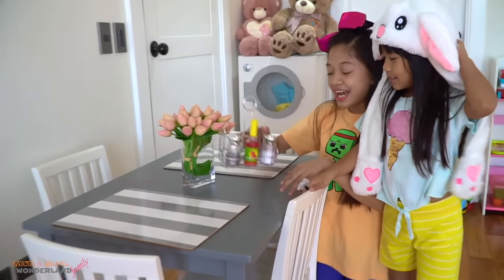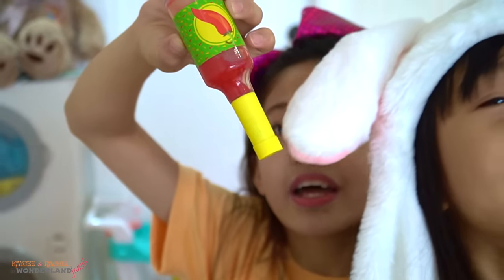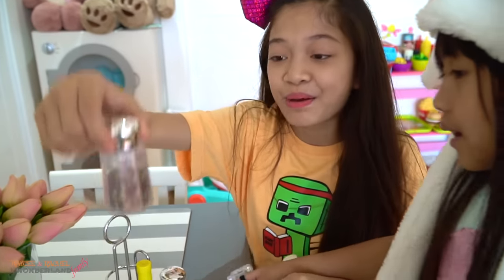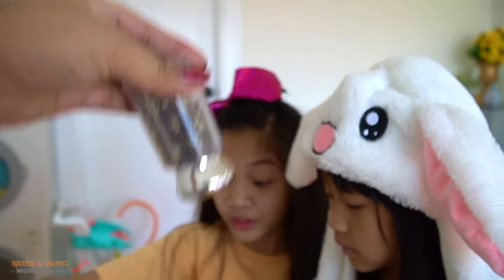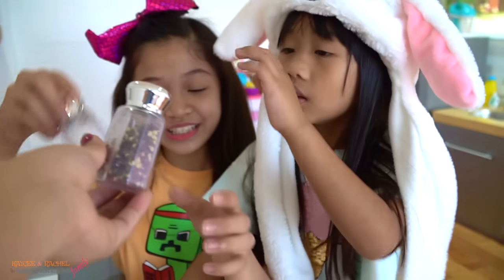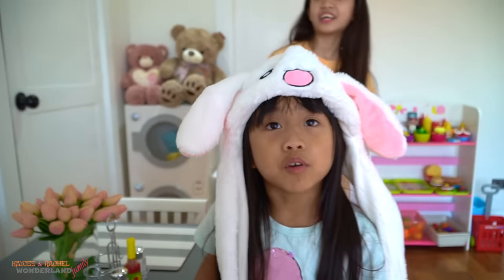It even has these nice condiments over here. Wow, Tabasco sauce. I love this one. And they even have salt and pepper. This one looks really real. No, there's salt that looks like that. Yeah, chunky salt. There's such a thing. And our most favorite one is the laptop. Our second favorite, actually.